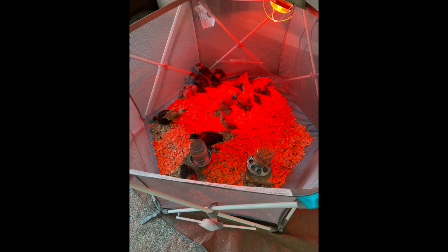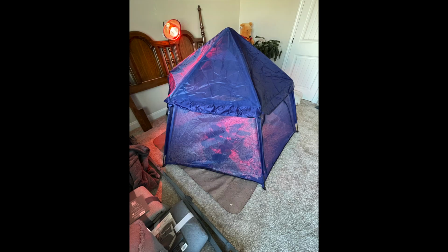Since the chickens were getting bigger quickly, we moved them into our guest bedroom with a child's playpen. We put some pine shavings on the bottom of it. But that didn't work out because they were flying, so we put them in this type of playpen, which worked out a lot better.